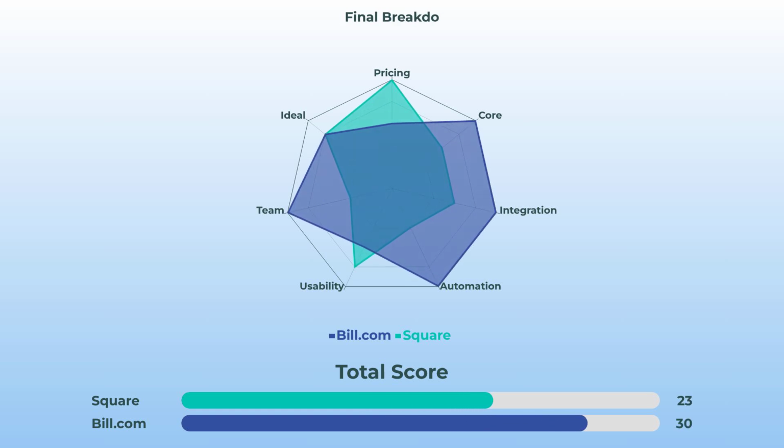Let's check out the radar chart. You can really see Square dominating in usability and pricing, while Bill.com pulls way ahead for automation, collaboration, and deep accounting integrations. The strengths are totally different depending on what your business actually needs.